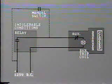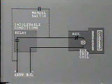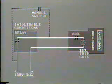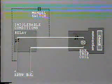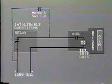Now, when the relay operates due to sensing intolerable conditions, the relay contacts will close, and this now energizes the breaker tripping coil. This in turn causes the breaker to open and also causes the auxiliary contact to open, so breaking the DC tripping circuit.